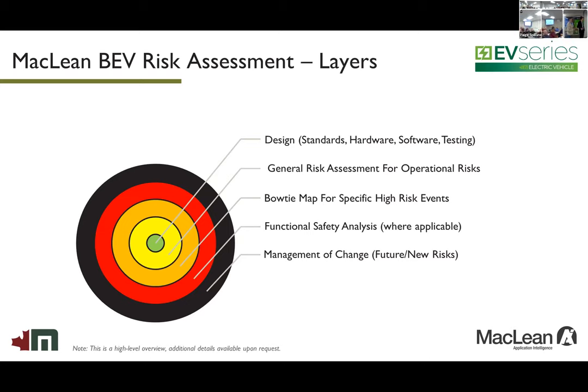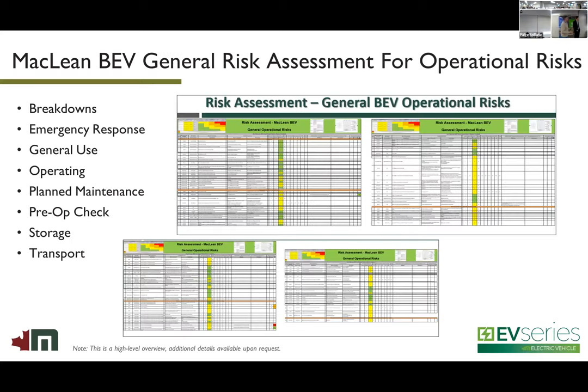What is MacLean's view on risk assessment? We do a full risk assessment from design, a general risk assessment for operational risk, a bow tie, a functional safety analysis, and management of change. All of you are aware that this is part of any new project. For operational risk, I'm sure all of you have worked with mining companies or in your own company, where you have to go through all of them in different areas: breakdowns, operation, maintenance, pre-op checks. Everything is part of your day-to-day. That's what MacLean is about: safety.